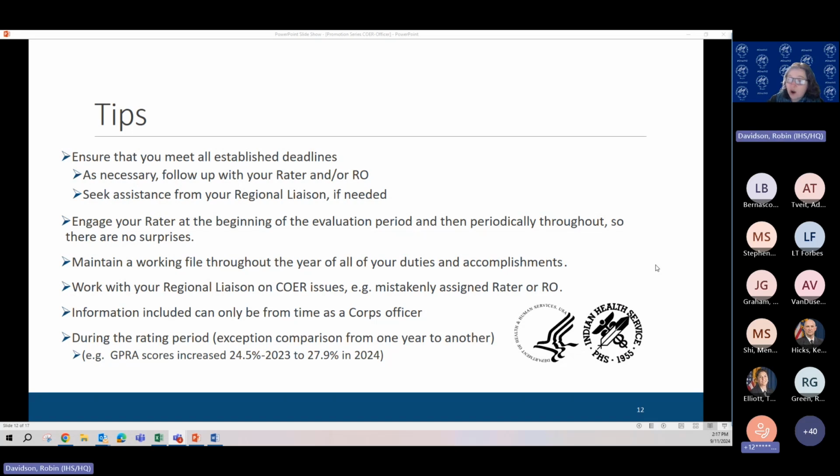Information included can only be during your core time. So for our inter-service transfer officers, for any of our new call to active duties, it starts when you were commissioned. If you do have some sort of comparison during, you can include that, but really it is focused on the rating period for that COER.